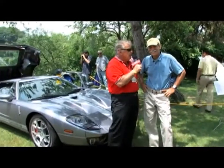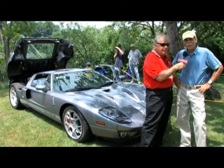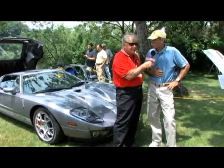Yes, we have Howard Mintz with us, who owns this gorgeous Ford GT. Very pretty colors, too, I might add. And I got a feeling you may know a few things about this car. What could you tell us about it? Well, first of all, I can't believe I own it. I still pinch myself when I go down to the garage and I find a Ford GT in it.